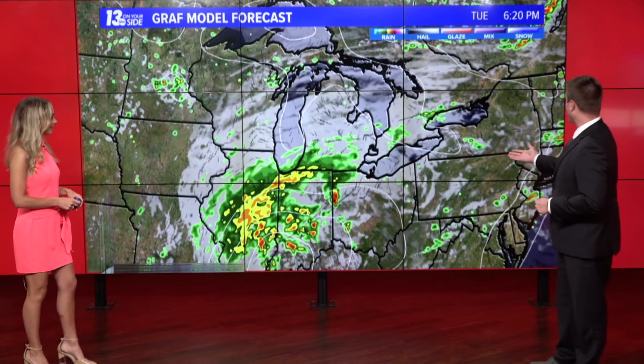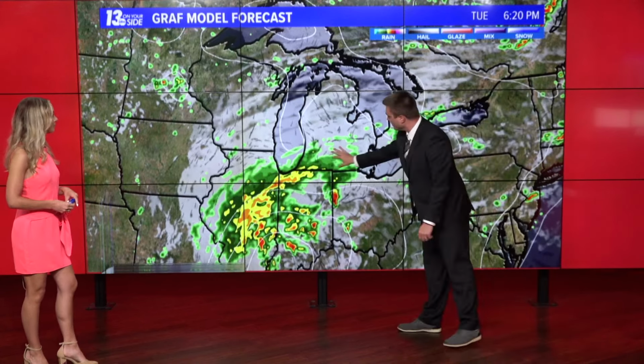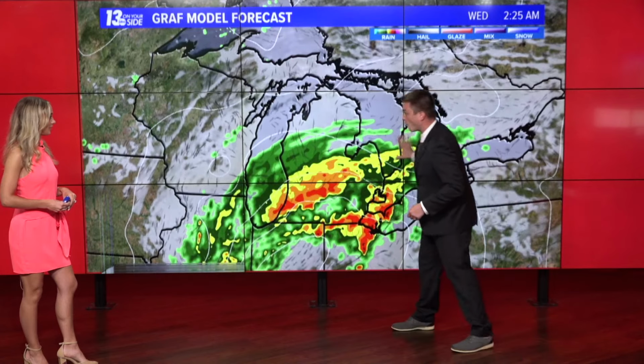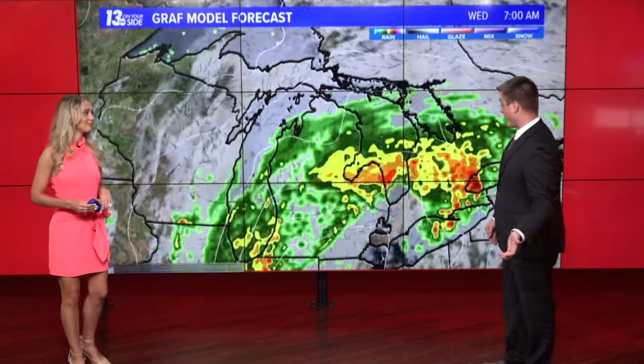Yeah, the timing of this coming in is a little bit quicker. I think this system is a bit more progressive. We've been noticing that all morning long, Sam. And this will bring in rain along I-94 as soon as this evening before the sun sets. But overnight, this is the middle of the night tonight, widespread rain across the board. Of course, you can see the heaviest rainfall situated right around I-96 to the south and east, a little bit lighter to the north. But everyone will see rain overnight, and it just continues into tomorrow.